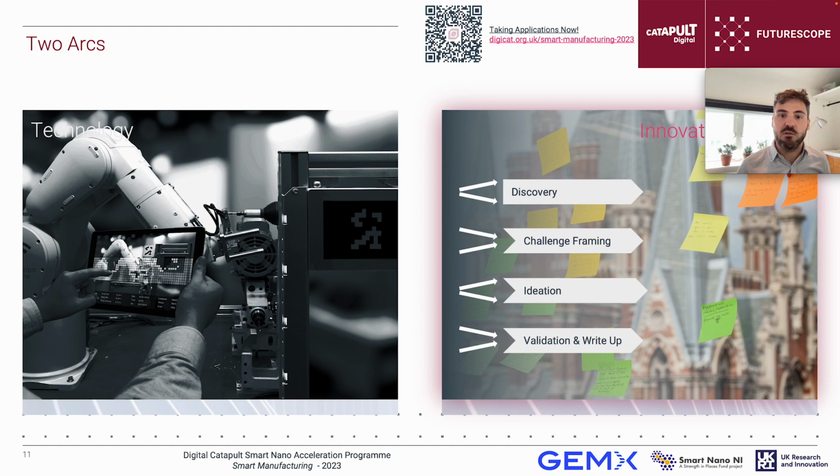The first of those is a discovery phase, where we map the current state of some of your operations. Challenge framing, where we make sure we're focusing on a problem that makes sense to focus on. Ideation, where we come up with ideas and stress test them a little. And then a write-up period to synopsize and eventually present a challenge solution proposal.